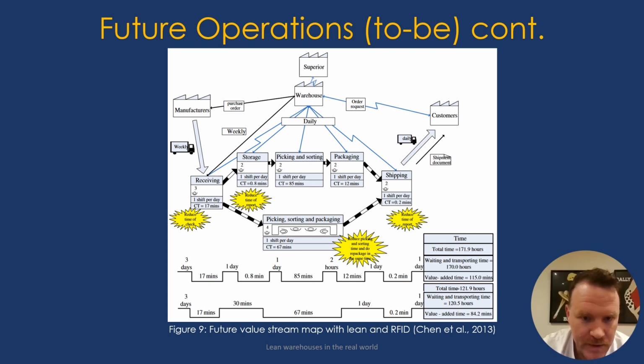So the future operations we can see in the future value stream map with lean and RFID incorporated in Figure 9 here. We can see that times have been sped up, a reduction of idleness. It's very important to see that the time between receiving and storage has dropped dramatically. If you're a bit confused, the bottom rung of that flow chart incorporates cross-docking. So we can see that speeding the process up dramatically.